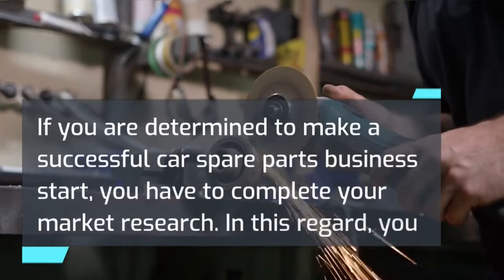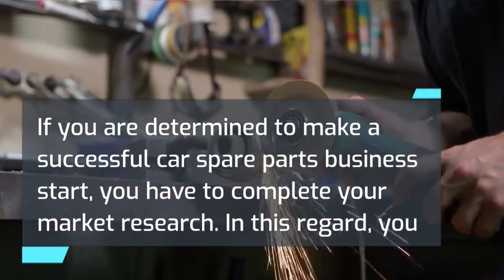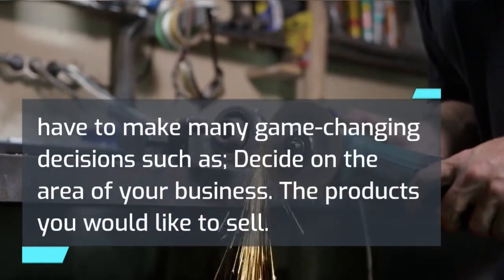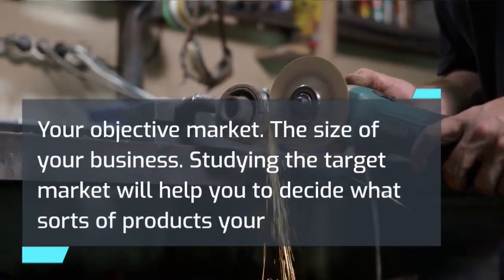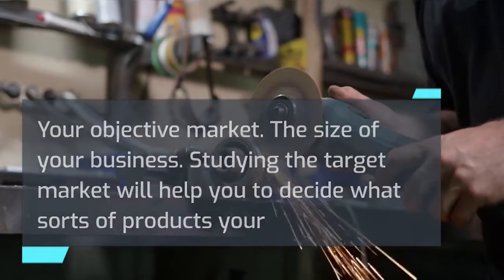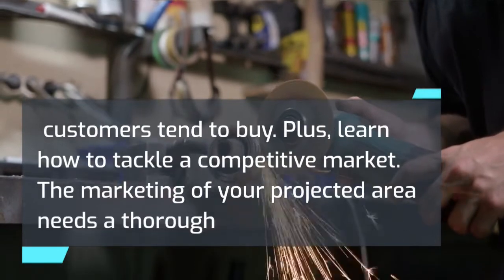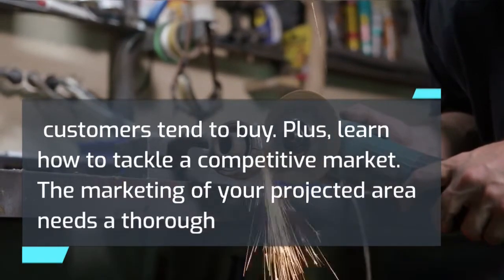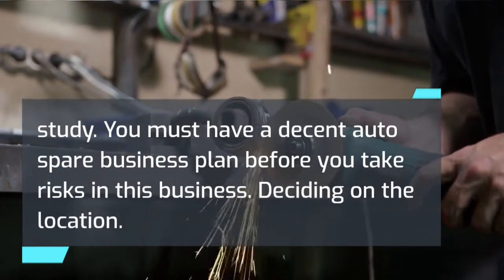If you are determined to make a successful car spare parts business start, you have to complete your market research. In this regard, you have to make many game-changing decisions, such as deciding on the area of your business, the products you would like to sell, your objective market, and the size of your business. Studying the target market will help you to decide what sorts of products your customers tend to buy. Plus, learn how to tackle a competitive market. The marketing of your projected area needs a thorough study. You must have a decent auto spare business plan before you take risks in this business.